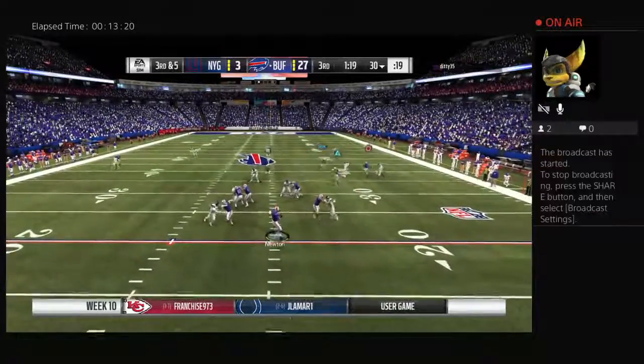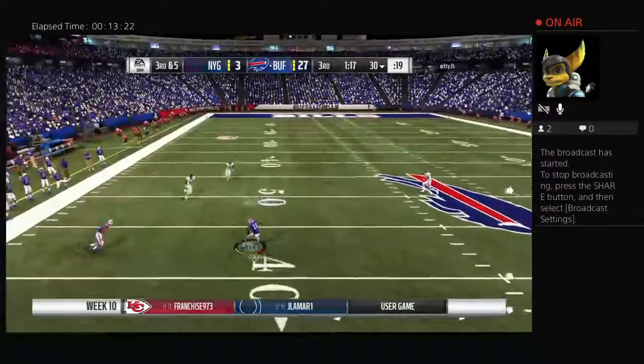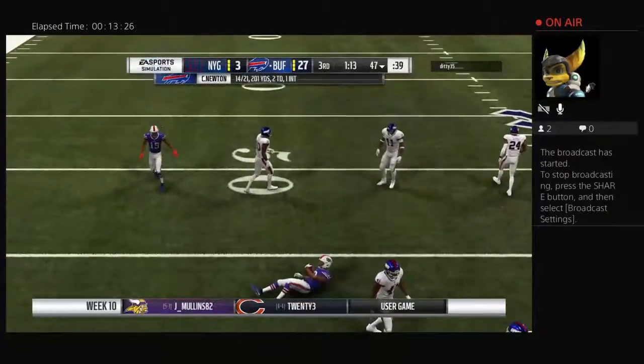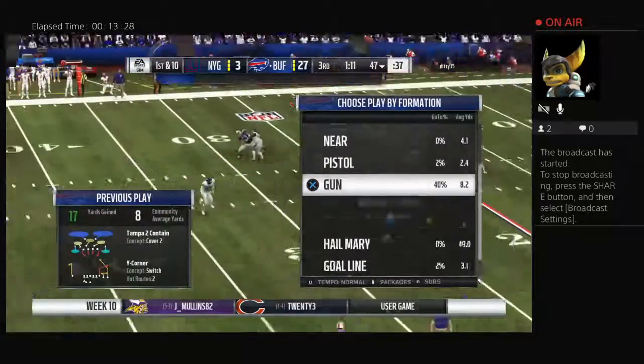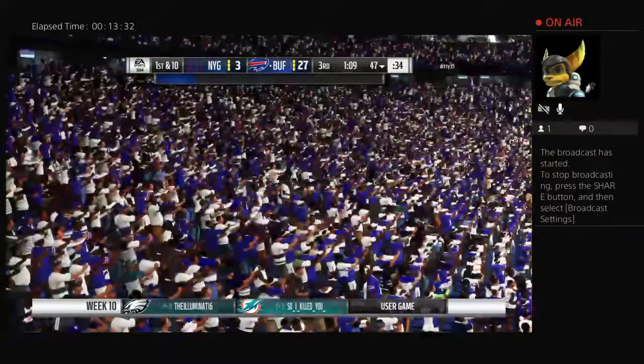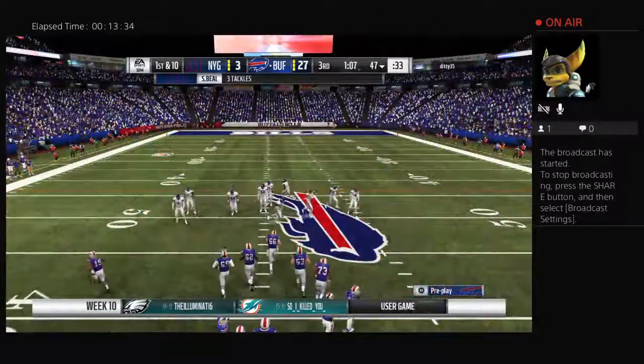From the gun, here's Newton. Looking left side, and he's got a man. It's Gibson. And able to get this one across the 45 before he's brought down. It's a pickup of 17 on that one, and a Bills first down.